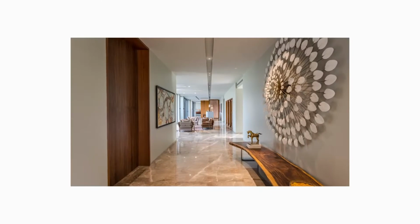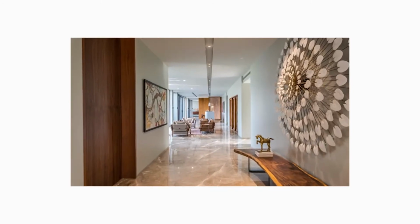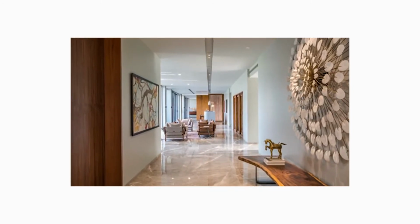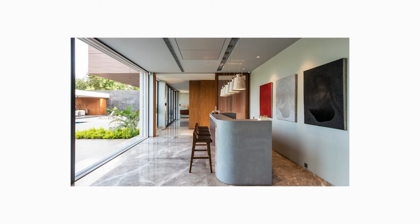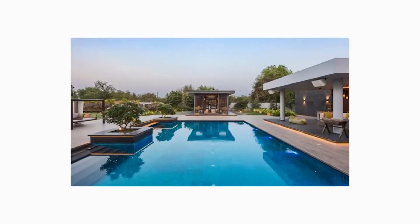And unlike the conventional format, there is a lobby from which one can enter and get to the sitting space, which is in an island format, and also has an island bar aligned with the family living. They further have the outdoor pool with amazing landscape.